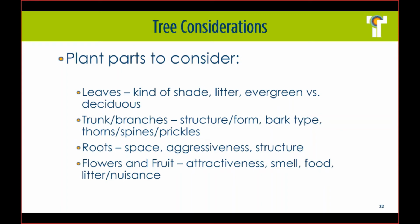You want to think about bark type. There's smooth bark, there's rough bark, there's flaky bark. Bark can become messy. It can become a nuisance. And then you want to think about thorns and spines and prickles. A lot of trees that we have, our native species, have spines or thorns. A lot of them have prickles as well. Some do not. So, if that's going to be an issue near your driveway, near your walkway, although you might consider it a live fencing type of function that you want to keep between you and your neighbor, or if you have a bus stop, or you don't want people coming on the property, maybe you do want something with thorns or spines and prickles. So something to consider.